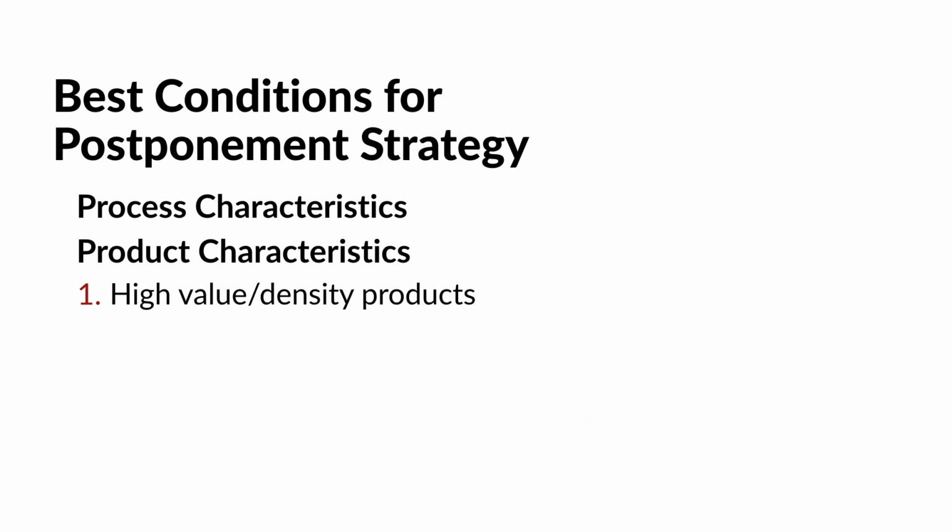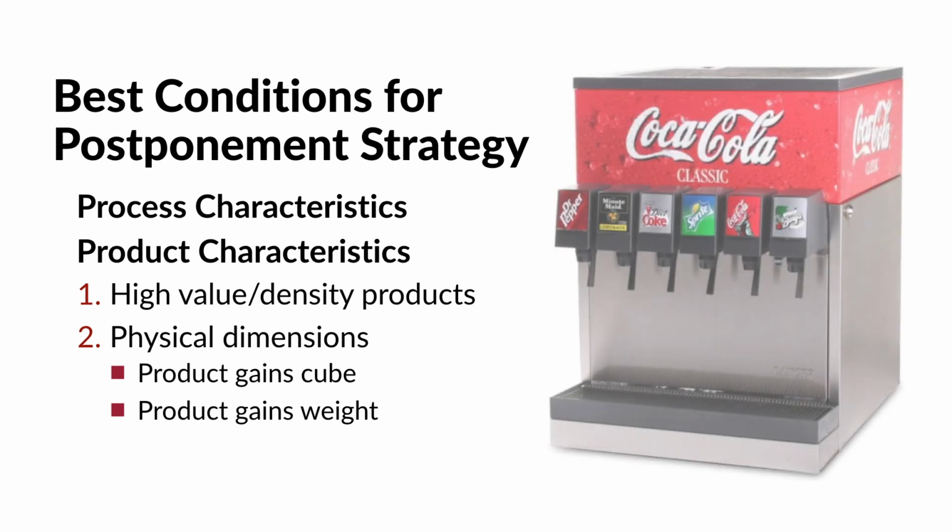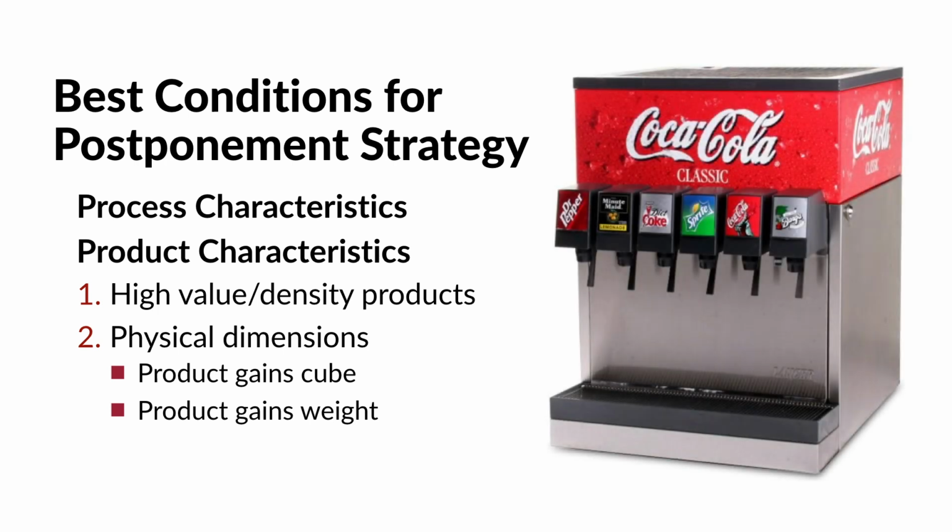The second process characteristic to consider when making a postponement decision deals with physical dimensions of the product. If a product gains cube or weight throughout the production and customization process, then it might be a good candidate for postponement. Soda at a restaurant is a good example. Soda starts with a sugary flavored syrup, and then carbonated water is added to this syrup. So the weight of the product increases through the manufacturing process. Fountain soda machines take advantage of this product characteristic along with readily available water supplies in most areas.